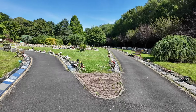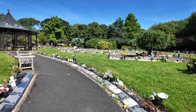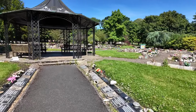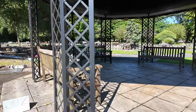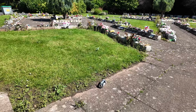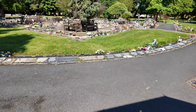So I'm kind of taking a random path through here. And what you expect in a crematorium or a cemetery is dignity. And one way that dignity can be upheld is to keep the place tidy and clean. There's a few cans and bits of litter lying around there. Not too bad at the moment.